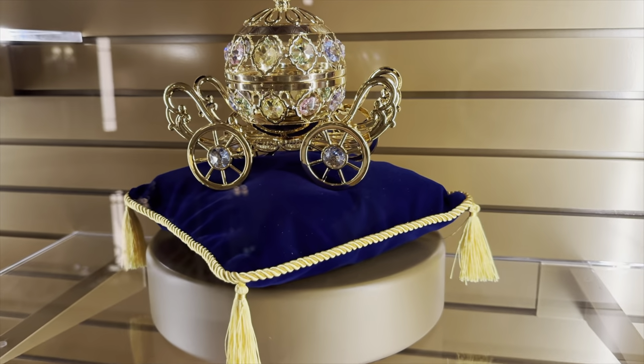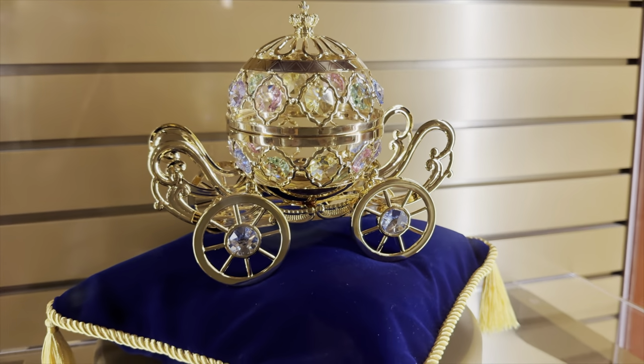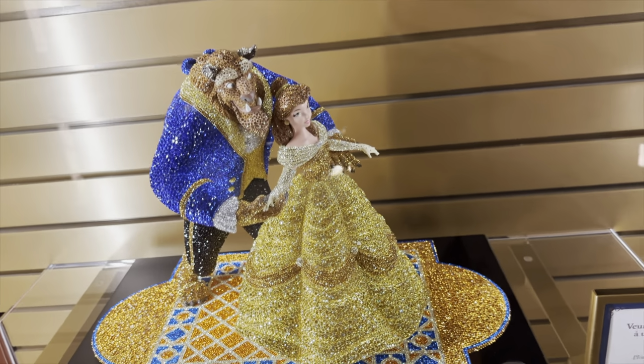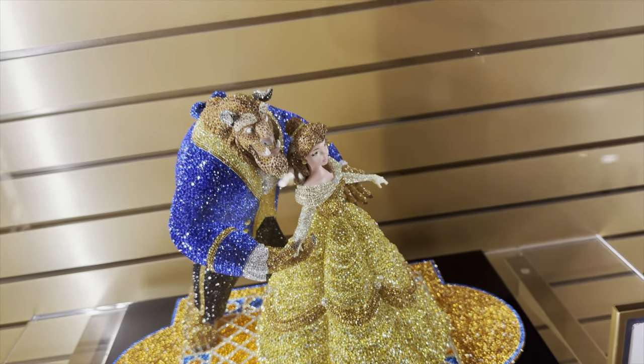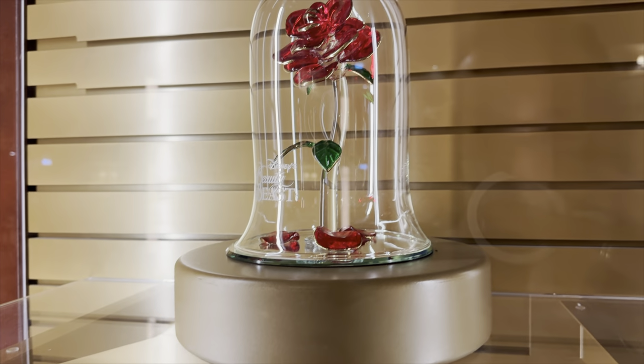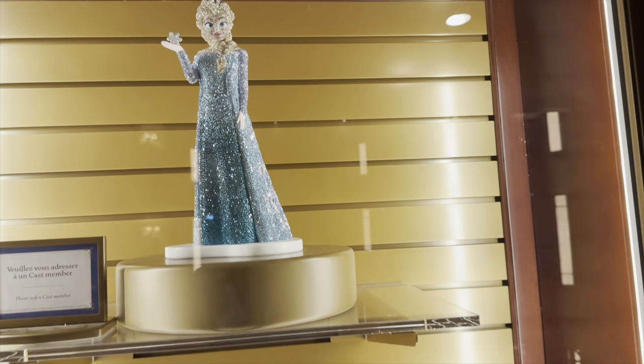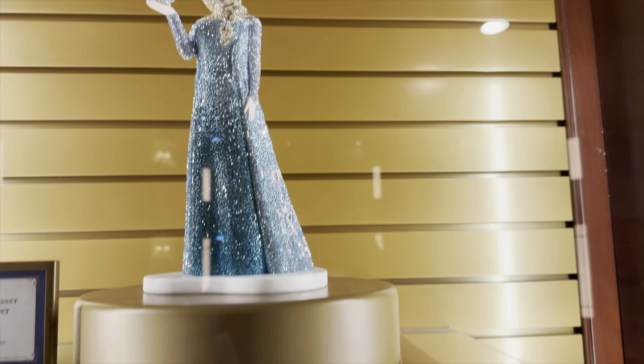Also here the pumpkin carriage. Nice. Belle and Beast. The Rose over there. This is also a very nice one. It's Elsa.